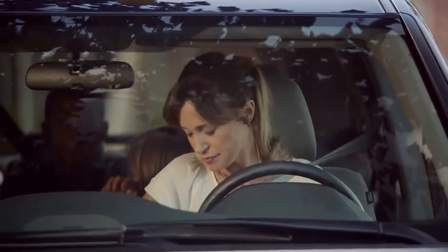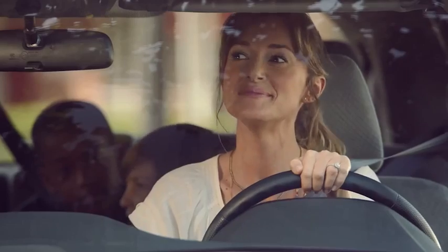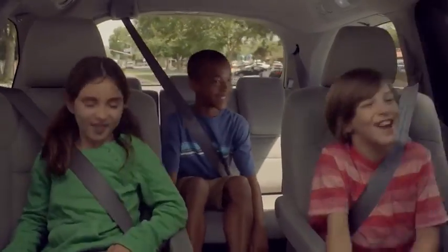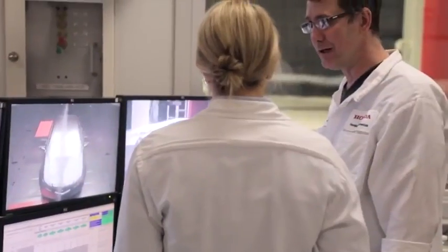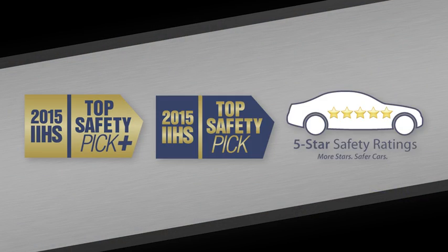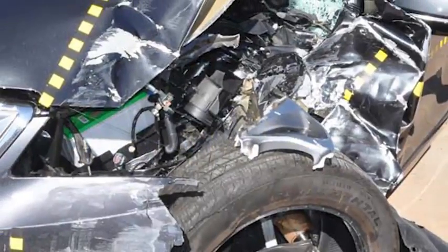Honda makes your safety our top priority. We're committed to manufacturing vehicles that can help protect you and your family. We spend countless hours designing and engineering automobiles that consistently earn some of the highest safety ratings in America. But what happens if a vehicle is involved in a collision?